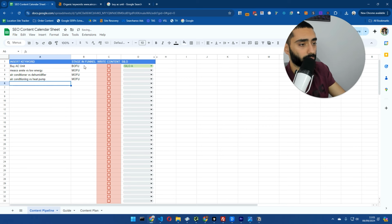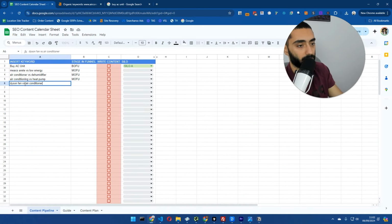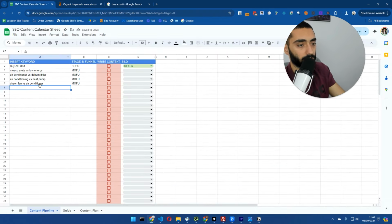So as you can see, we're starting to build up our bank of articles here. Let's see if we've got any more. Dyson fan versus air conditioner, very valid. Dehumidifier versus air purifier. So as you can see, we've got 1, 2, 3, 4, 5 middle of the funnel pages.